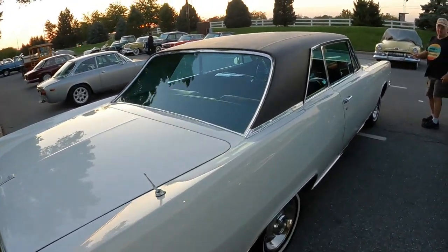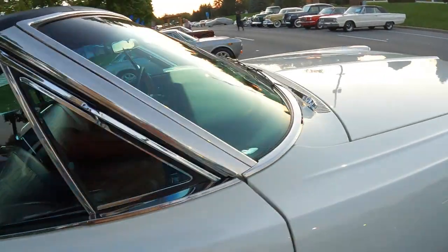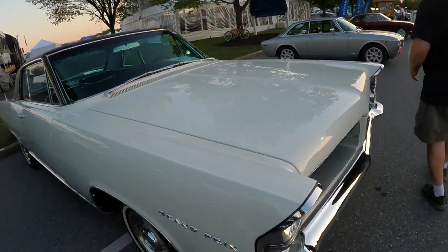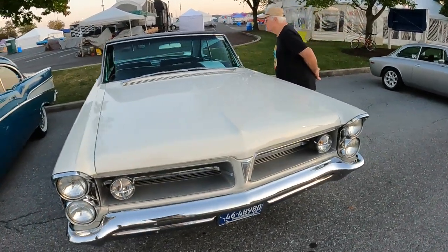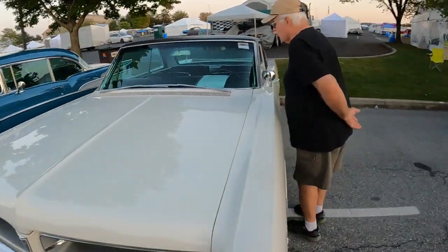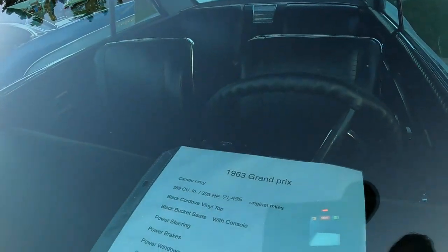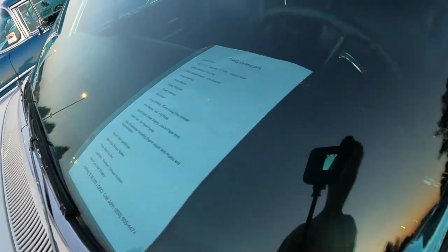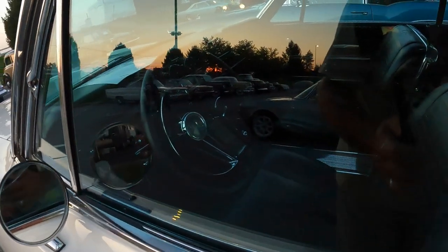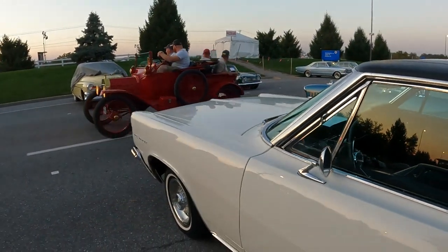Oh, and I always like this style of Grand Prix. It looks very formal, you know? It does. Gentleman's muscle car. This early one, was it 64? Yeah. 63. They're asking 36,000 for it. Wow. And it has a tachometer in the console. Oh man. And those are becoming quite collectible if you can find them. Yeah, that's cool. There's an old Model T.